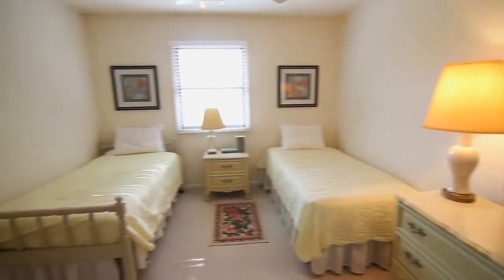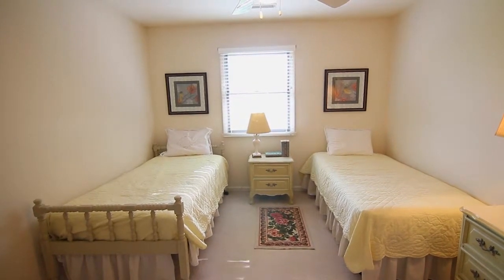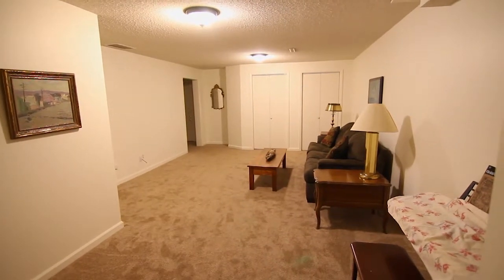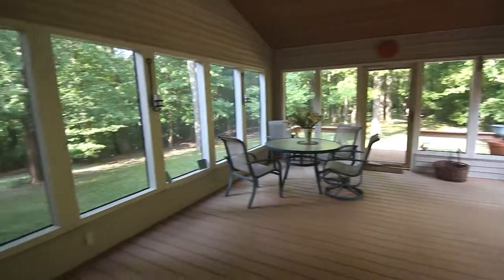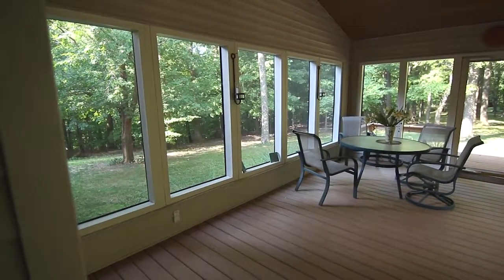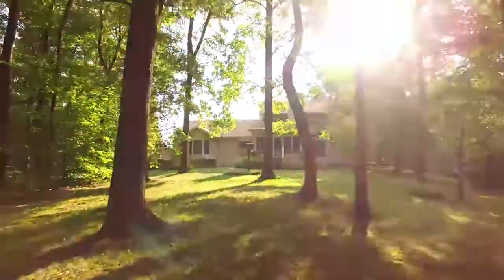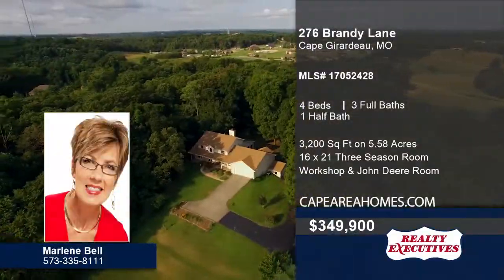Four bedrooms and three and a half baths are featured in the home. Head down to the lower level with a large family room. Entertain guests in the 16 by 21 three-season sunroom. Enjoy outdoor living in the level wooded backyard with its mature trees, enchanting stocked pond, and adjoining 5-H ranch. Make it yours with a call to Ma Bell.